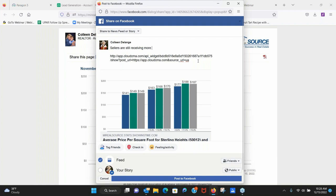So by embedding that link here and actually giving them a reason to, they can see the information, but I'm giving them a reason to click on the link and simply add in their address. Okay, now it does a whole lot more behind the scenes there.